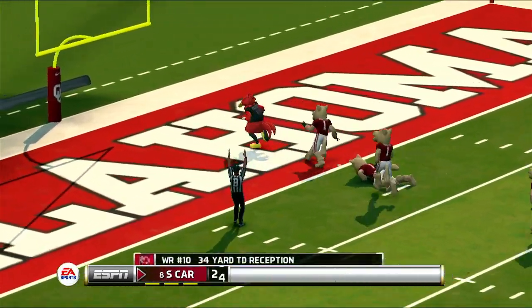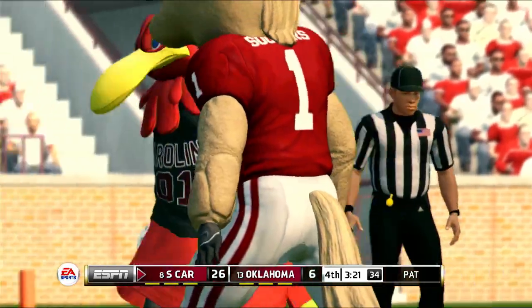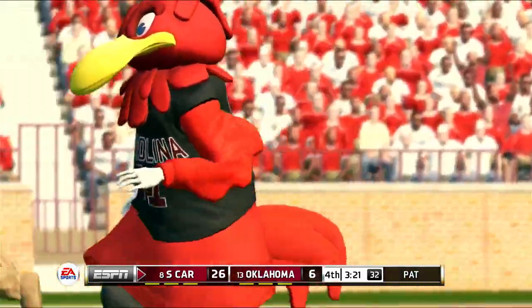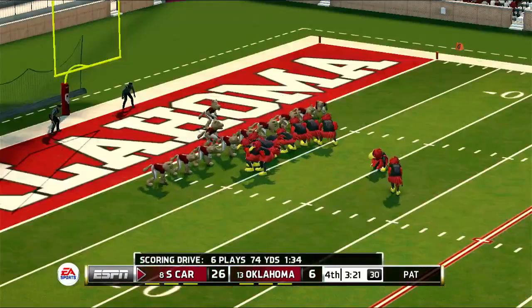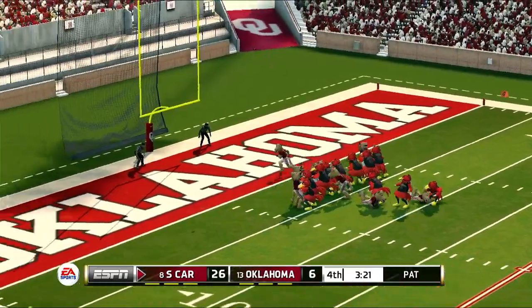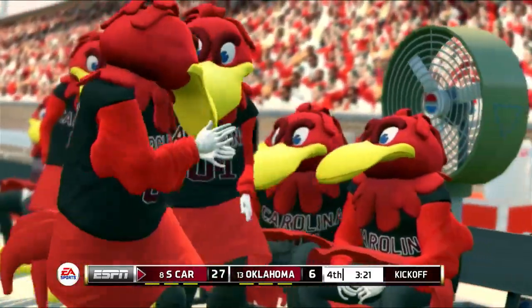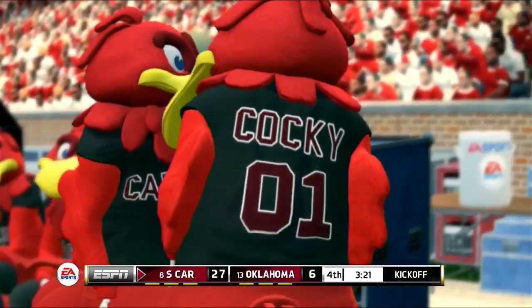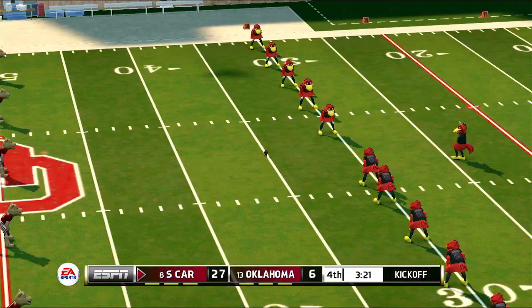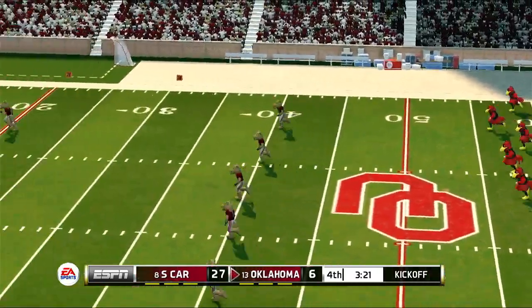Fires out to his receiver. And a huge touchdown play. He makes the PAT. And it looks like they're ready for the kickoff. He really got a hold of that kick.